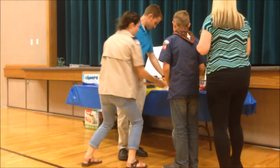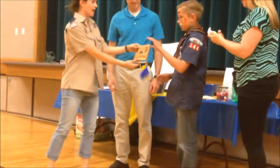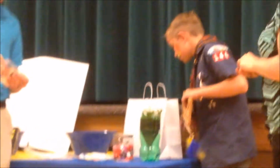Okay, so Gabe, we are super proud of you. Here is your arrow and plaque. And in this white bag, you can choose a candy bar for earning your Webelos. So let's do one more cheer for Gabe.